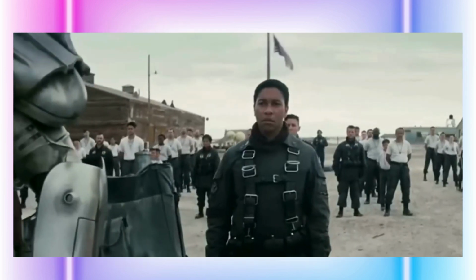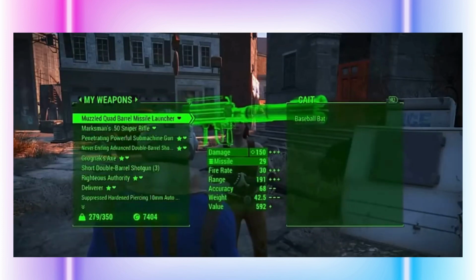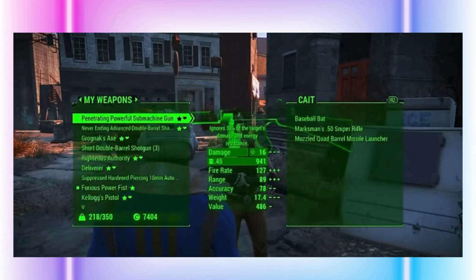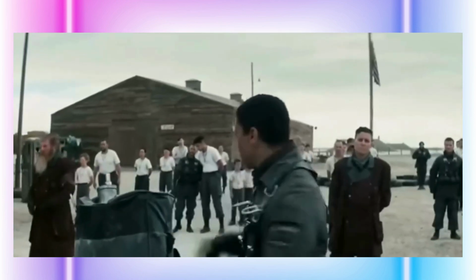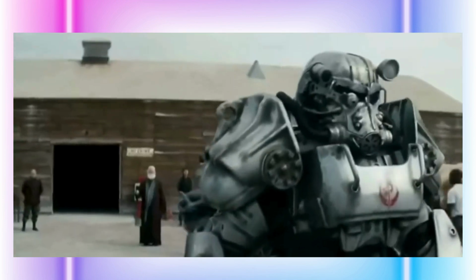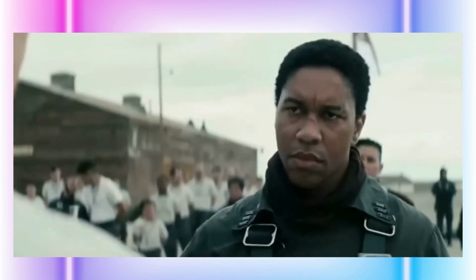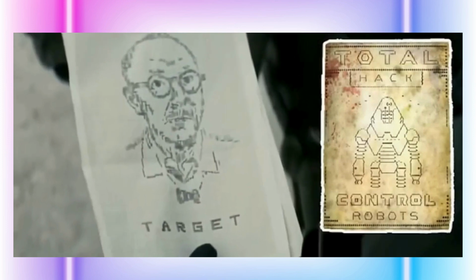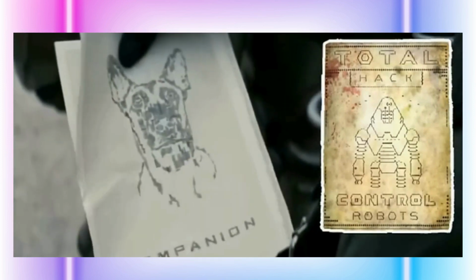Favorite addition to this Fallout series because this is supposed to be a cheeky visualization of how you purposely use your companion characters as essentially pack mules, picking up weapons, armor, scrap, and forcing them to comically carry around like 150 pounds for you. The mug drawings of Wilzig and the dog are in the same art style as the Total Hack magazines from Fallout 4.